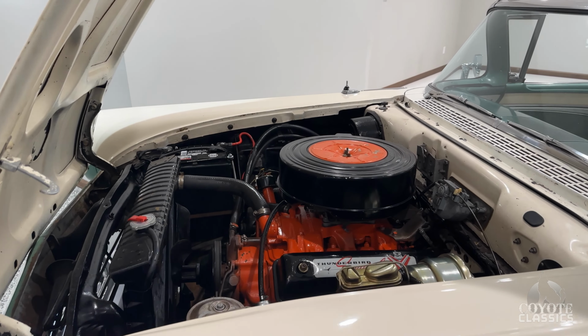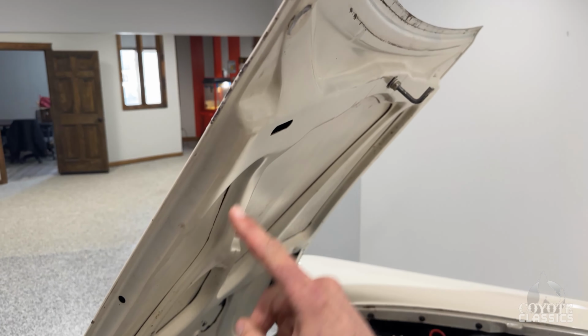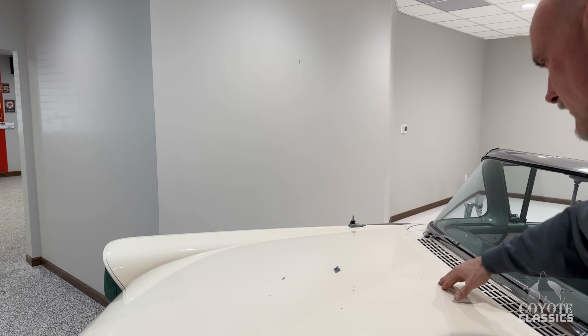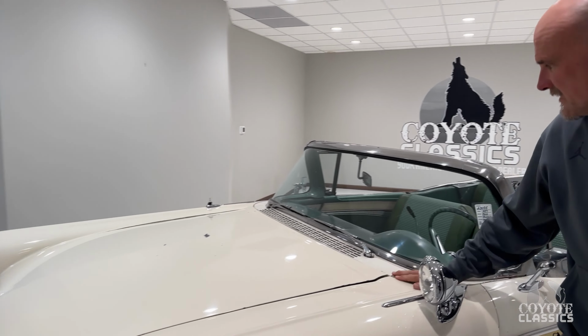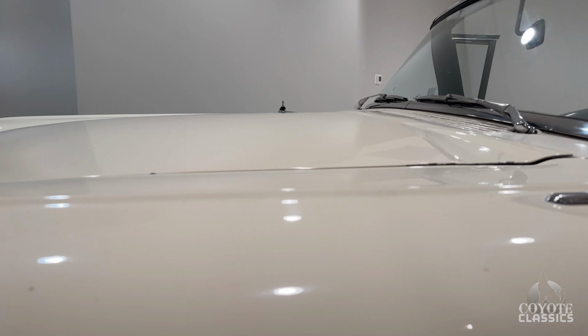But check out here, Dalton. Look at every little bit of these corners of the hood. Do you see what I'm saying? All the way around every edge of it, it's just nice and solid and crisp. Look how it fits. I mean, the fit and finish on the backside of the hood and top of the fender, all that's in great shape.